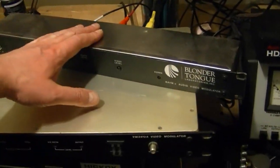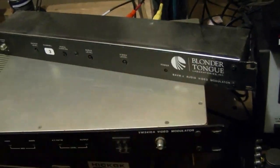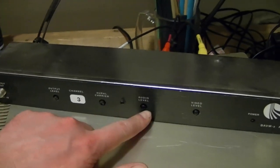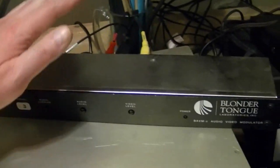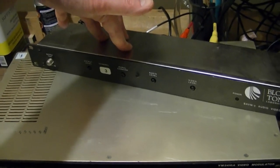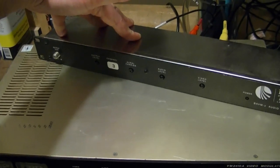Here's the actual device. It's a VAVM-Z audio video modulator. See, it's fixed on channel 3. So you can adjust the output level, aural carrier, audio level, and video level. And it plugs straight into the wall. So, if you're looking for something cheap and easy, this is the way to go, if you don't mind it being stuck on a fixed channel.